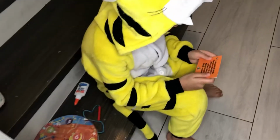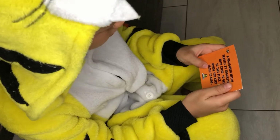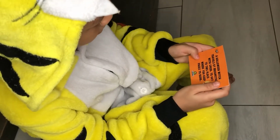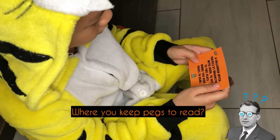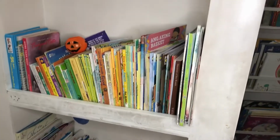Go to this place where you keep the books to read. Shelter? What shelter? Where do you get stuff to read? Books to read? I know! Up here! I found it first! There's a clue. I have a clue. Kalea, here! Where's your bookshelf? I know, I will get you.